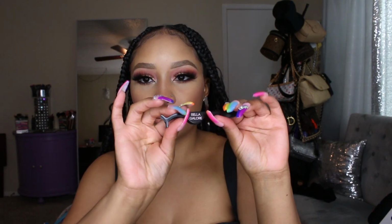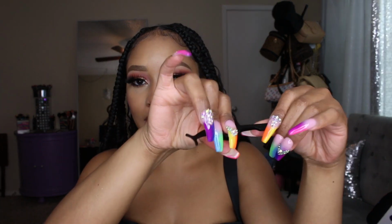For the lashes, I almost forgot, there's this lash applicator, so I did use this. This is really easy, especially if you're a newbie to applying lashes. This is probably even easier to use than a regular tweezer, so I definitely recommend this for anyone just to put on lashes fast, or definitely if you're a beginner.